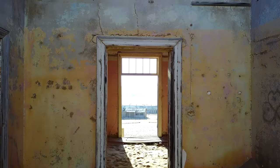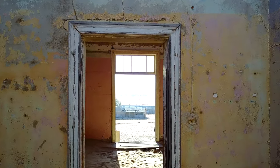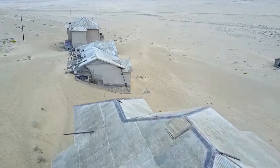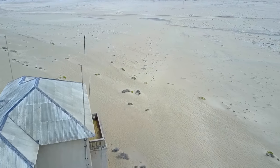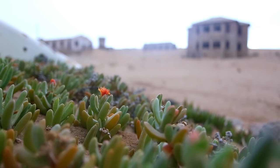To imagine that people actually really lived here. And they lived in style. It's insane to think that this ghost town once had an ice factory, school, hospital, bowling alley, bakery, and a champagne bar.